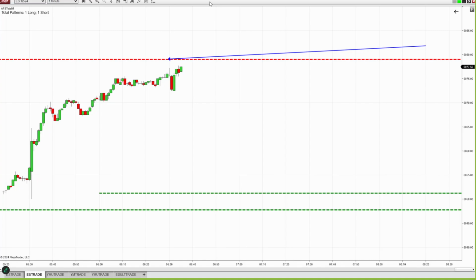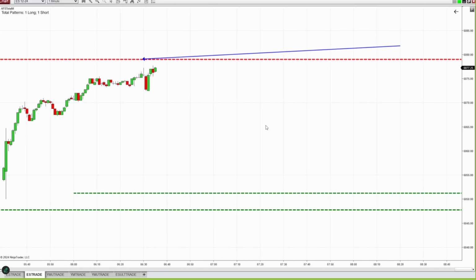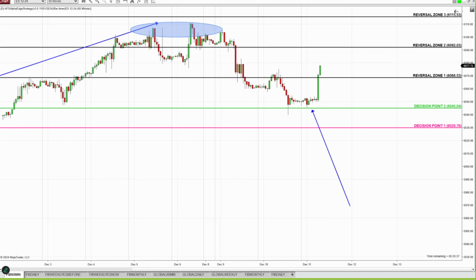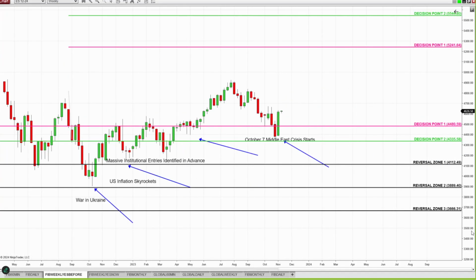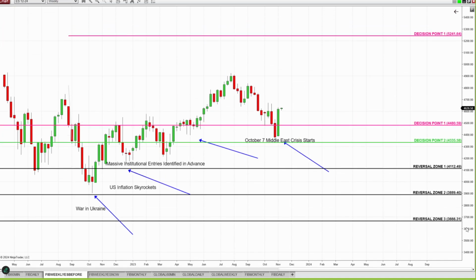We are dealing with critical key zone. Without powerful pullback, trading will be extremely aggressive for retail trader. For institutional trader, it's a very different game. As many months in advance, I spelled out. These are institutional points of entry.